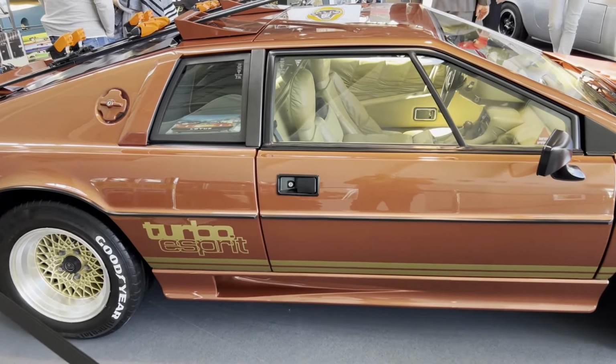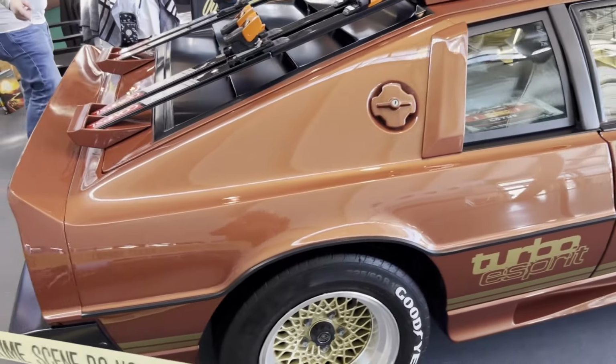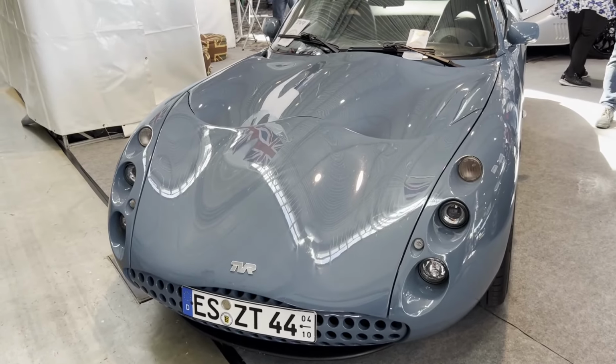Okay, to calm myself down a bit, here is one of the best looking cars Lotus ever made. The Esprit Turbo. Though personally I'm a fan of the newer Esprit V8, I do have to say, even this one just looks gorgeous.